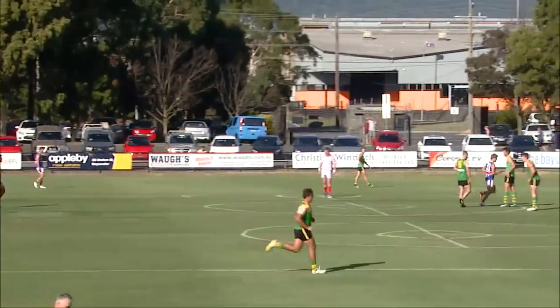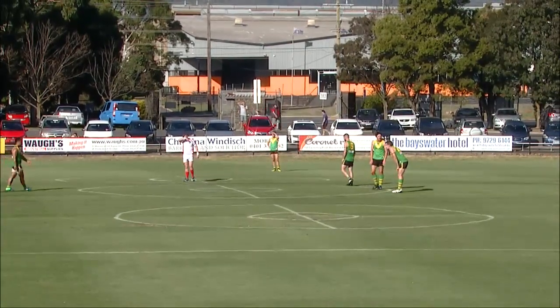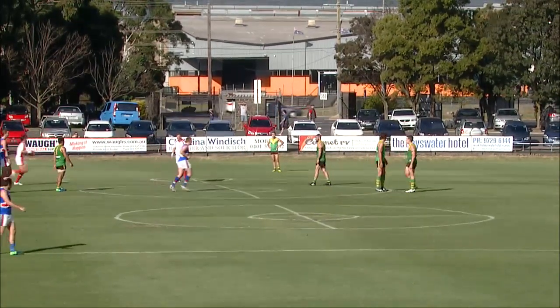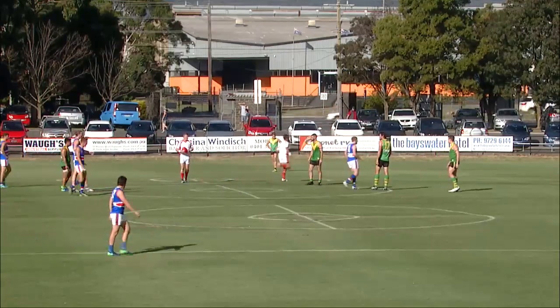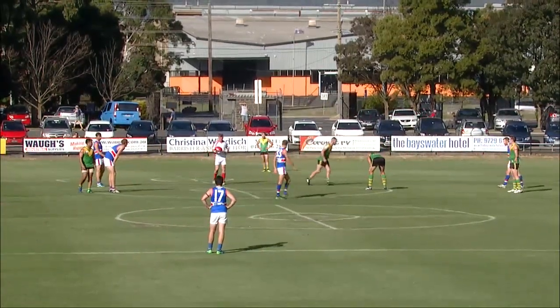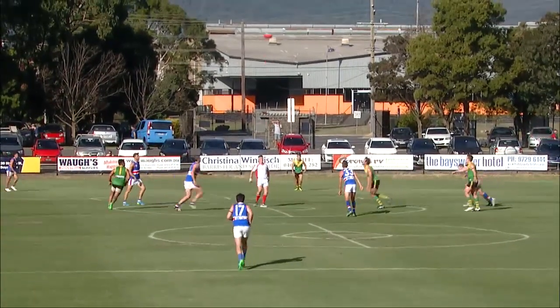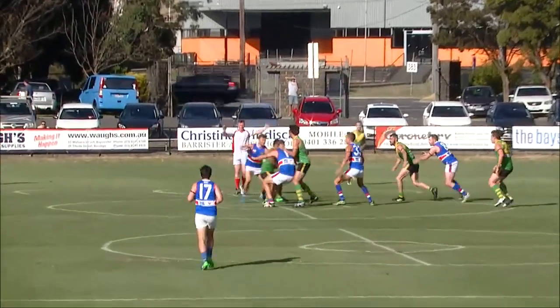I really like the fact that they've been a little bit smarter with some of their structures and setups. They've still got to be careful not to just play on and kick wildly, because South Croydon are pushing players back, and we could see them covering it. And as we said, when you switch, you've got to look at what he's got to do with the ball, and they haven't done that on certain occasions. They're going to be loose in defence to just make sure South Croydon don't kick another goal.